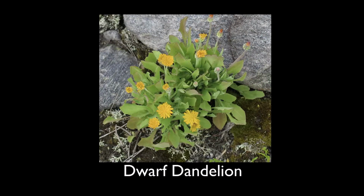You notice the green is paler than a common dandelion. The flowers are a little different color. I put this in as an example of how when you find something and you go to the guides and research it, you find out there are numerous species. You know, there's common dandelion, there's red-seeded dandelion, there's fall dandelion, and there's dwarf dandelion. So by working back and forth between what I see and the various field guides and books, slowly learning.